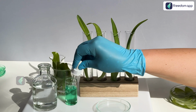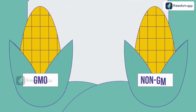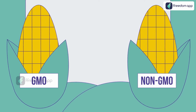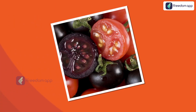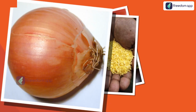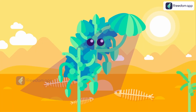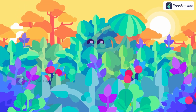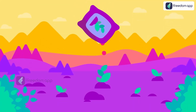Now let's talk about the future of GM crops in India. The debate on GM crops in India continues with both strong support and opposition. The future of GM crops is uncertain. On one hand, proponents argue that GM technology is crucial for the future of agriculture, especially in a world facing climate change and food scarcity. On the other hand, the concerns raised by farmers and environmentalists must be addressed if GM crops are to play a sustainable role in India's agriculture. Ultimately, the decision rests on a delicate balance between technology, economics, and the well-being of farmers.